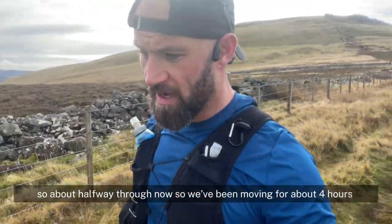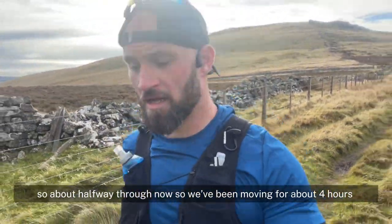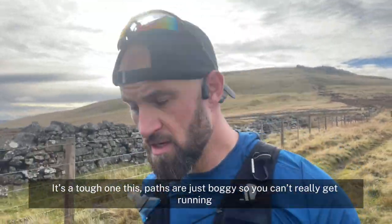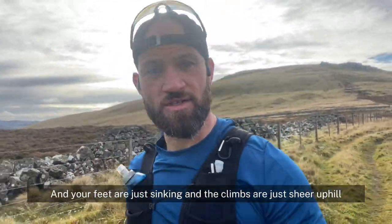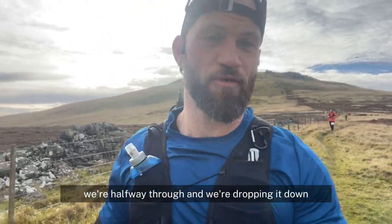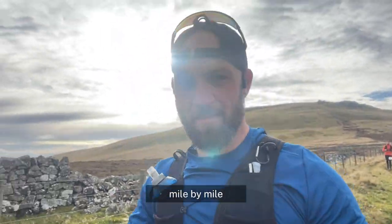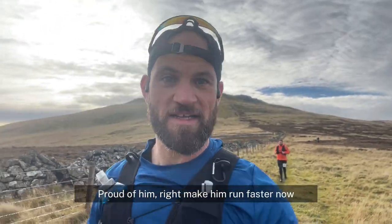About halfway through now, we've been moving for 4 hours. It's a tough one, this. All the paths are just boggy, so you can't really get running, and your feet are just sinking, and the climbs are just sheer uphill. But we're halfway through, we're chopping it down mile by mile. Jordan's catching up here, he's smashing it, he's doing well. Right, make him run faster now.